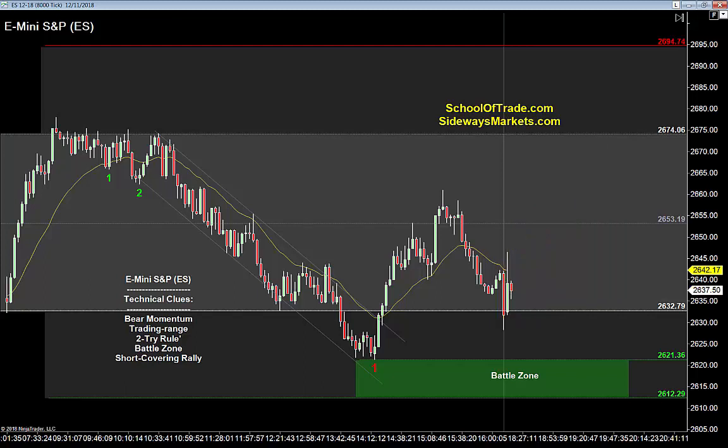So a relatively easy plan here for the S&P. The key is we're at the low of the range, but there's too much momentum to start buying this. So either wait for it to finish, then the nested two try, or if it doesn't finish, it's the crown reversal to make sure we're buying nice and low. If it rallies higher here, find that new channel and buy off of that channel low. The objective is to get back up to retest the high of that trading range.